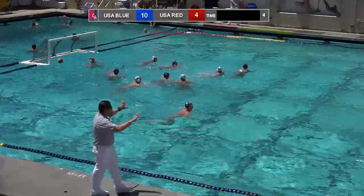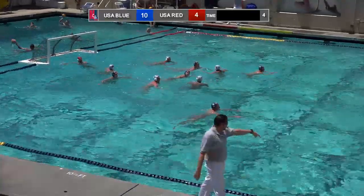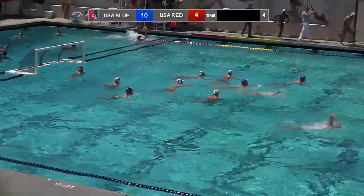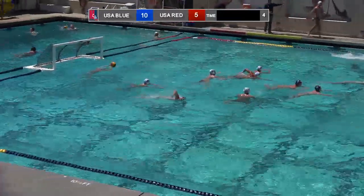That's a nice shot there by Ash from the perimeter. Got a little help from a deflection, but confident shot, nice legs. Taking advantage of the opportunity, giving them their 5th goal.